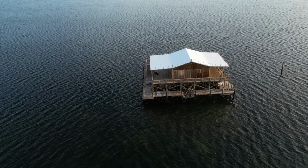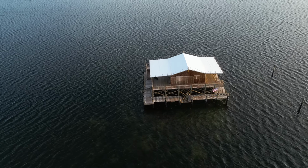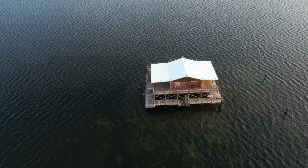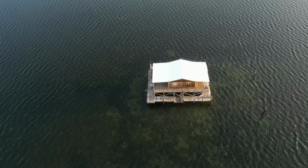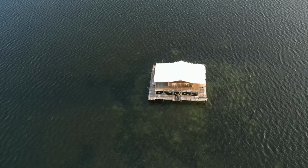Beneath these structures lies one of the most important ecosystems on the Gulf Coast: shallow grass flats. These seagrass beds support entire food chains, providing shelter for fish, feeding grounds for manatees, and nursery habitats for countless marine species. Beyond the flats, the Gulf opens.